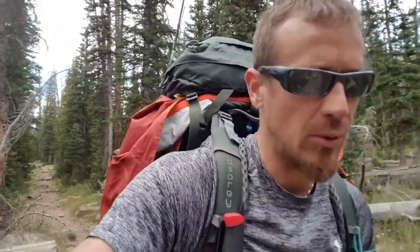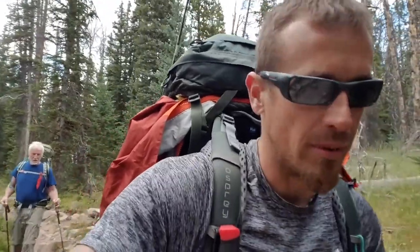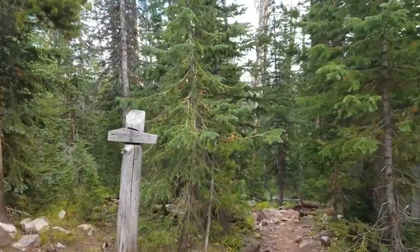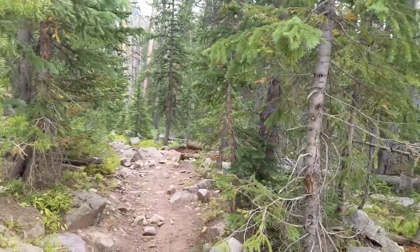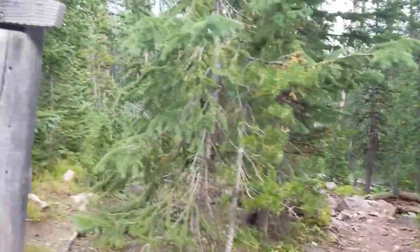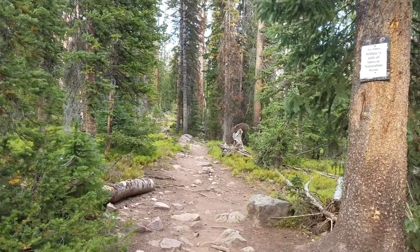I'll bring you guys back when we get to the Naturalist Basin sign where we shoot up north into the basin. All right, guys. Naturalist Basin turnoff. So down that way goes to Rocky Sea Pass and continues on the Highline Trail. Naturalist Basin is up this trail.